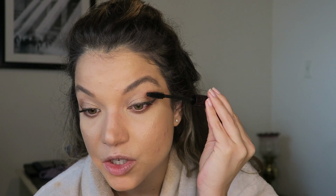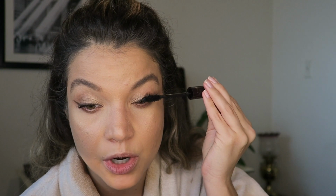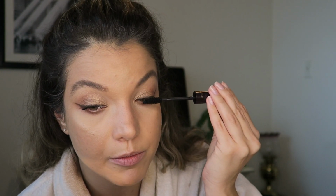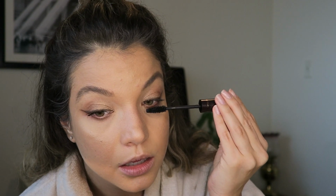A lot of times when you're doing multiple coats of mascara, things can get really chunky and your lashes can stick together and then they look spidery and wonky. So the Full Fat Lashes Mascara does a really good job of separating your lashes so you have really nice full looking lashes that aren't clumped together. And so you're able to layer on multiple coats and get that really nice dramatic lash look without all the clumping.